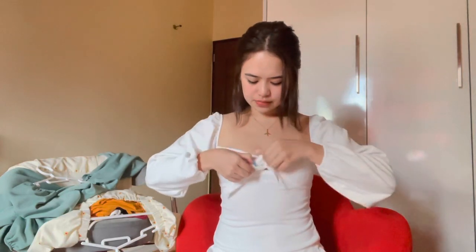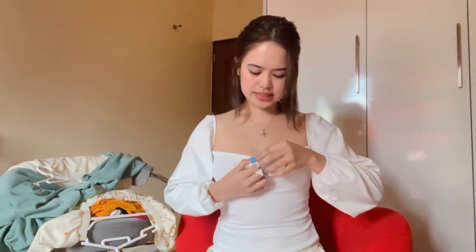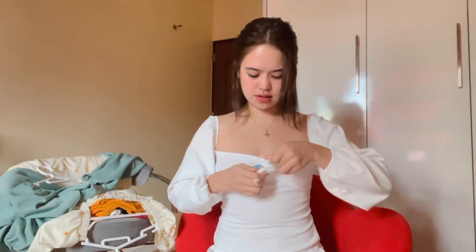So there, it has nice puffy sleeves, but not too much. And then it has a sweetheart neckline, and then there's a knot. So this knot actually doesn't tie the top together. It's just a design that you can untie and then knot again.